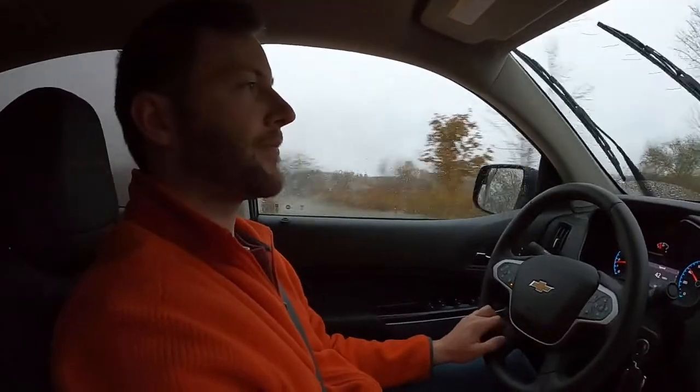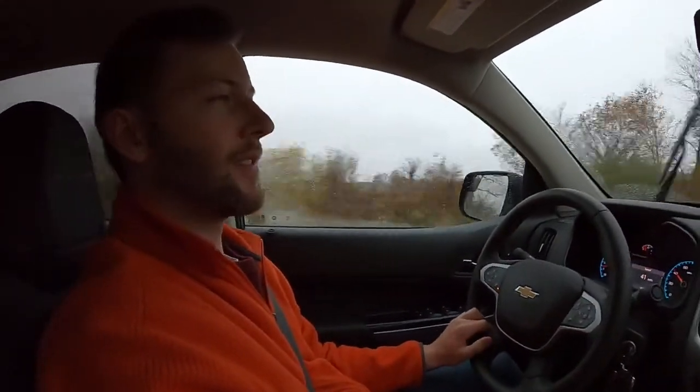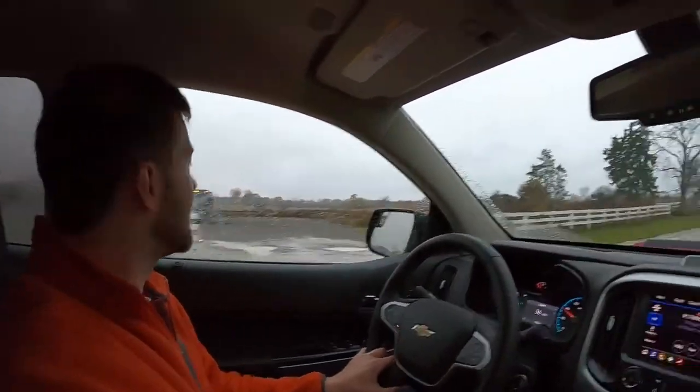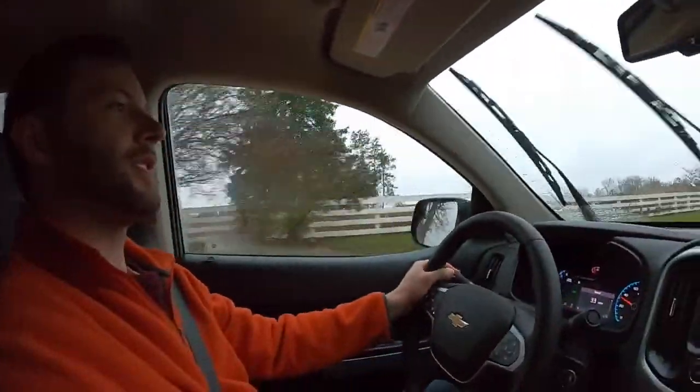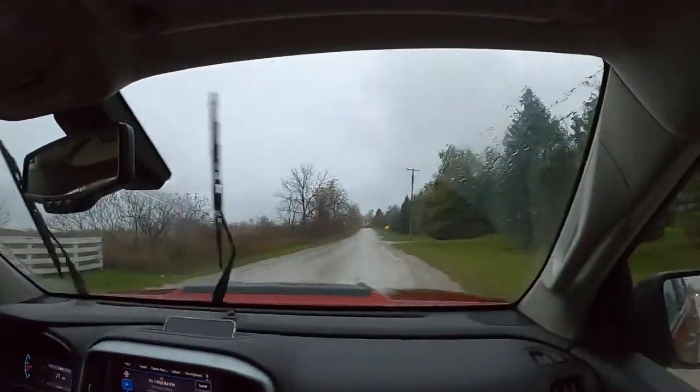Yeah. Exactly. Topher wants to know if you can lock the rear diff in two-wheel drive. That's a good question. Let's find out. Oh, that would be a perfect lot to try this, actually. So what we'll do, we will turn around.